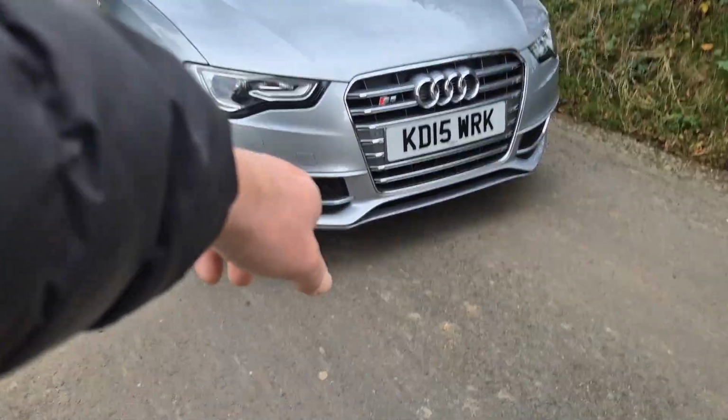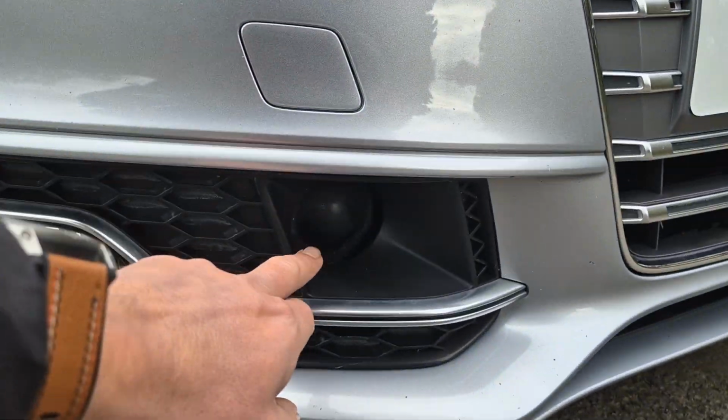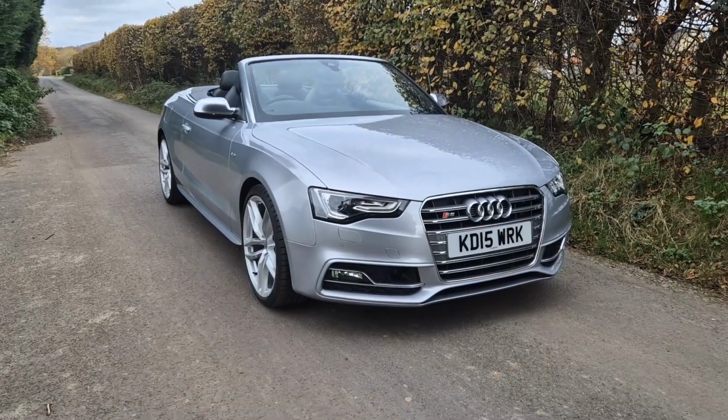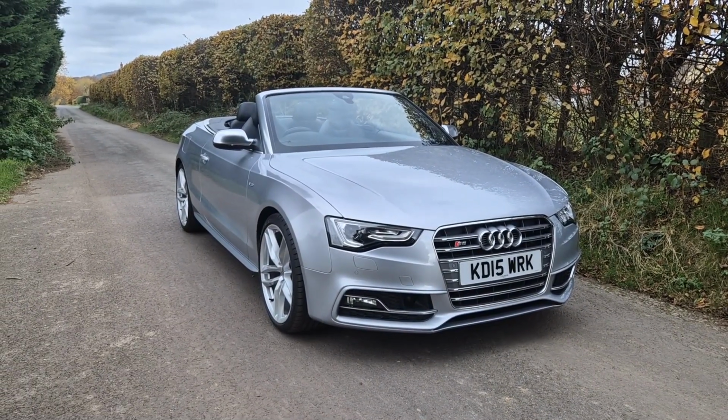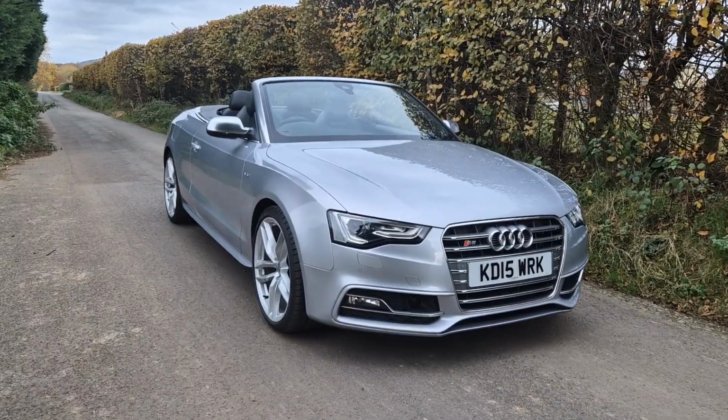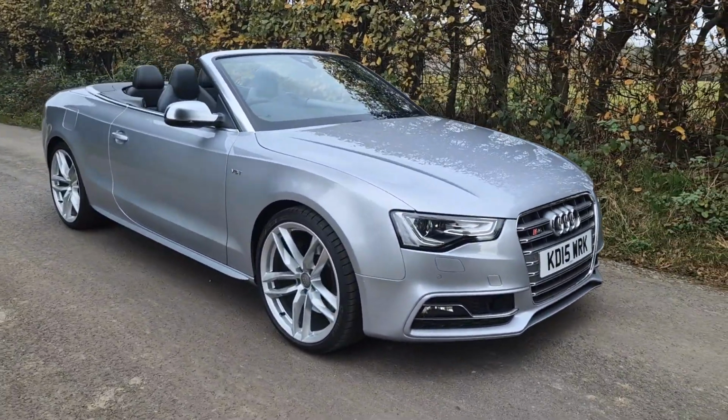Eagle-eye viewers may have spotted down here, this is the radar for the cruise control. So it has adaptive cruise control, so it'll actually pick up the car in front of you while you're driving and slow you down, even bring you to a complete halt, and just maintain the same distance behind the car in front, which is a very, very nice safety feature to have.